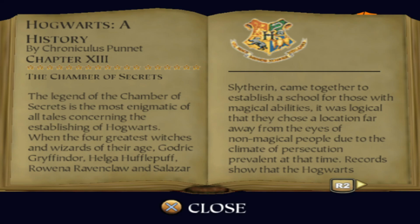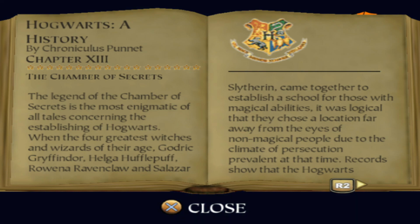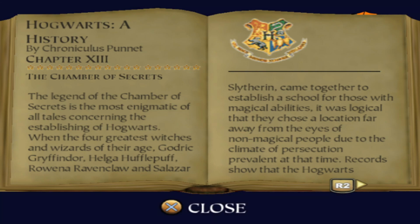The Legend of the Chamber of Secrets is the most enigmatic of all tales concerning the establishing of Hogwarts, when the four greatest witches and wizards of their age, Godric Gryffindor, Helga Hufflepuff, Rowena Ravenclaw, and Salazar Slytherin, came together to establish a school for those with magical abilities. It was logical that they chose a location far away from the eyes of non-magical people due to the climate of persecution prevalent at that time.